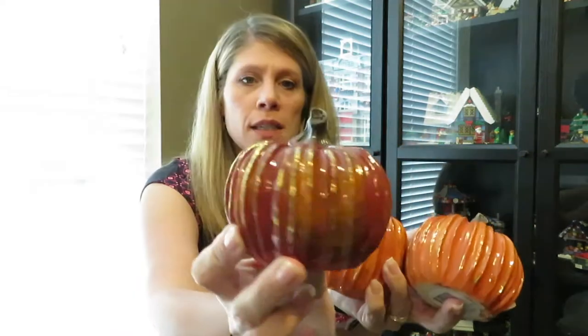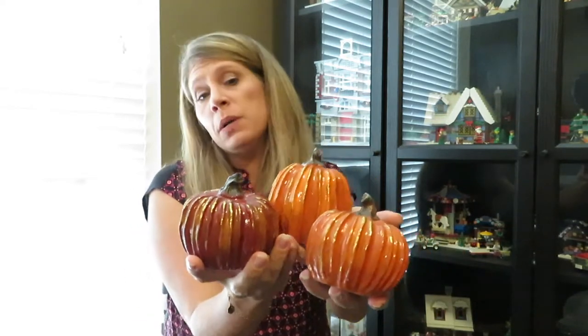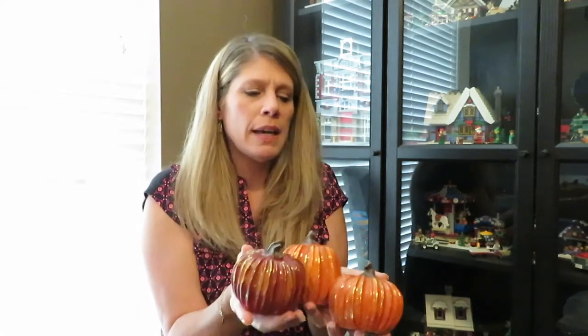I kind of didn't get those, but they were really cute. And these are a burnt orange color, and these are the bright orange and another orange one. They are two different colors and in two different sizes. I'm going to put these in the corner of my master bathroom just as a cute little accent, a decoration for the bathroom. Or I may put these on my desk, someplace small.